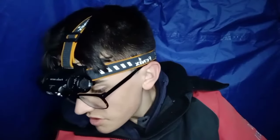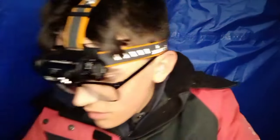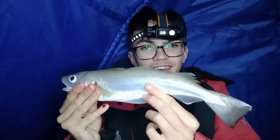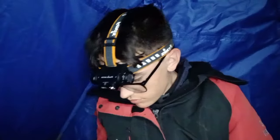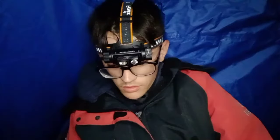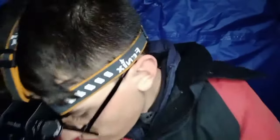Right, guys. It's now 11:30. I just reeled in the left hand rod. That's the one with the one-hook flapper on, and that had a fresh lug on it. Then we've got another whiting on. Not a bad whiting this. A lovely whiting, look at that. Look at that for a whiting.